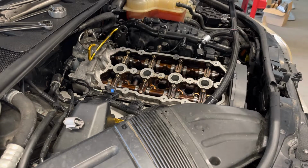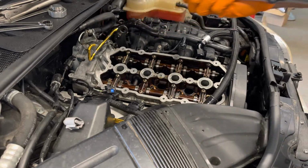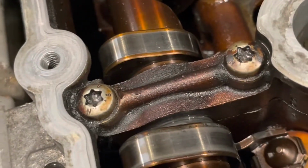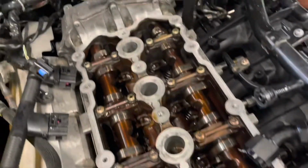Okay, that's strangely clean. I mean, that is strangely clean. It does look like there is a significant amount of glitter, so I'm gonna try to wash everything down and see if we can't get a happier sounding engine.